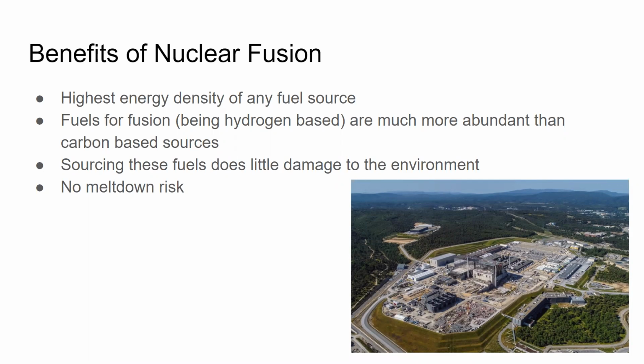Finally, there's no meltdown risk of the kind seen in a fission reactor, where in a fission reactor you have long-term radioactive effects, such as, for example, in Chernobyl or Fukushima plants. And with a fusion reactor, you don't have that. You certainly have damage and explosions, but you can immediately go in and repair the damage and prevent fires and things like that.